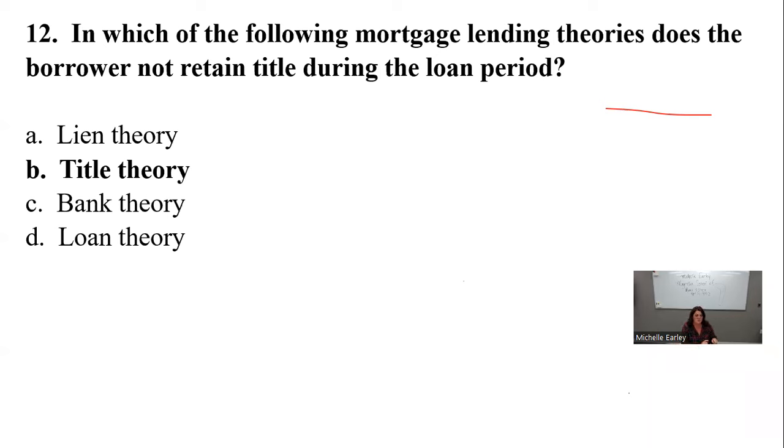So if this question would have said, in which of the following mortgage lending theories does the borrower retain title? Title means ownership. If it would have said which of them does, well, that would be lien theory because I get my title. It's the deed. The title is the deed. That's how I prove it. And so it's not a piece of paper, a title. It's a theory. How do I prove that I have title? I show you my deed. And because I live in a lien theory state, I got that the day I bought the house.